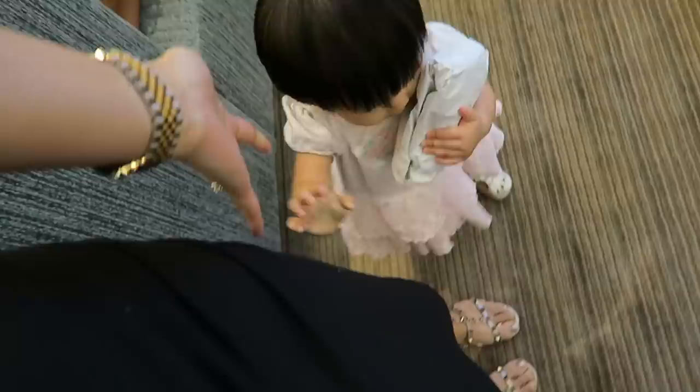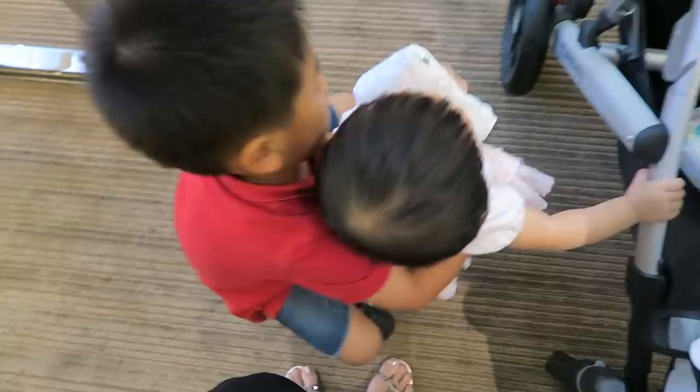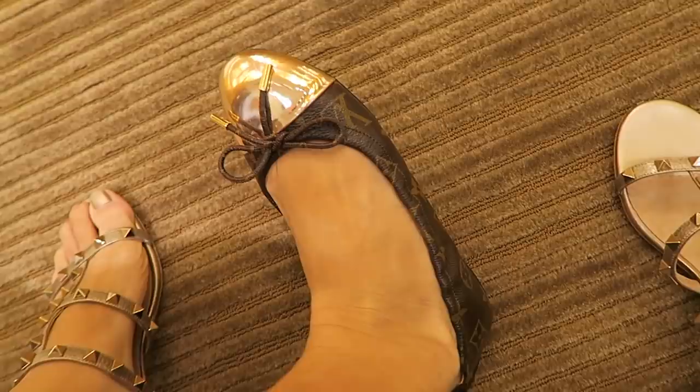She's so funny. She's holding that tissue paper. She's like, that's her handbag. She's gonna take it away. Joshua, where are you going? Oh my goodness, he's taking her away. It's with the rose gold. It's so cute.